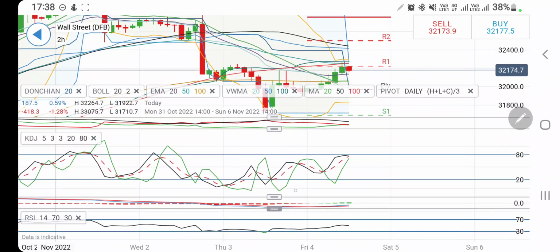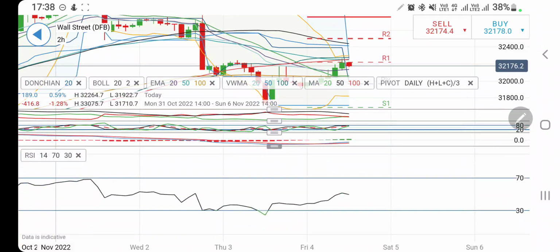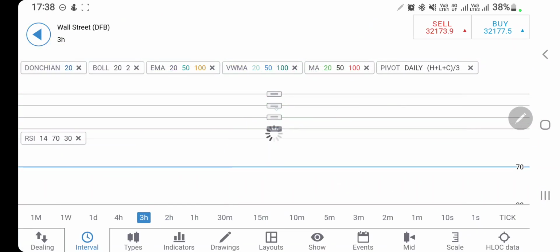Directional movement not indicative of a crossover. It is still trading bearish. Stochastic near to overbought levels. MACD divergent and bullish. RSI looking downwards.